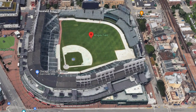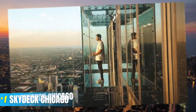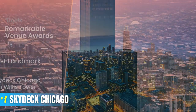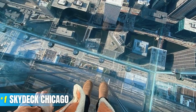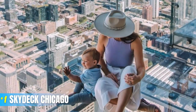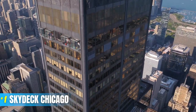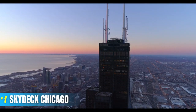And now it's time for the number one thing to do in Chicago, and that would have to be the one and only Skydeck Chicago, which is located at the Willis Tower, aka Chicago's tallest building. Get ready to take in some of the most breathtaking views that you're ever going to have in your life. How tall is the Willis Tower? Well, simply put, on a clear day you can see 4 different states. If you have what it takes to step out onto the ledge, which extends 4 feet outside of the 103rd floor, this makes for the best photo op in all of Chicago. Seriously, this experience is so worth it, and I highly recommend it.